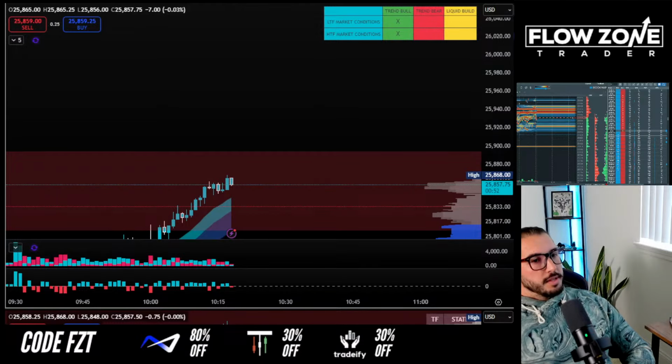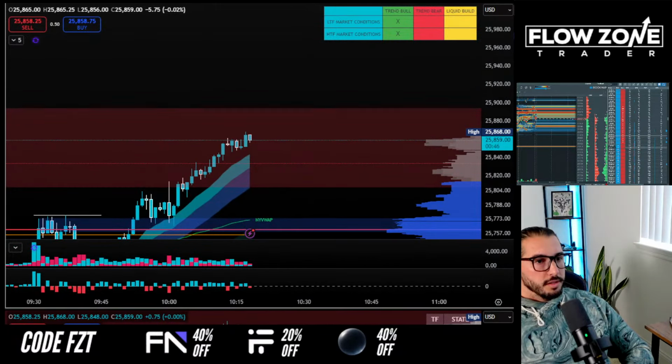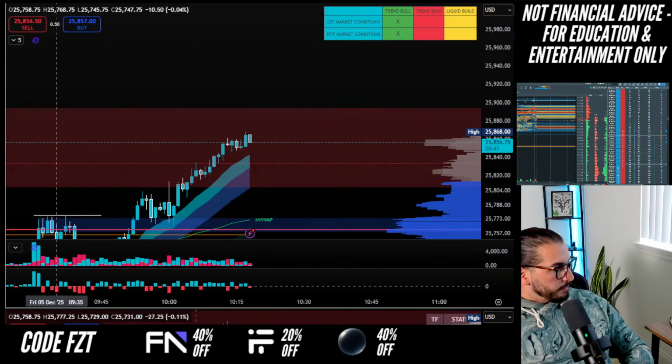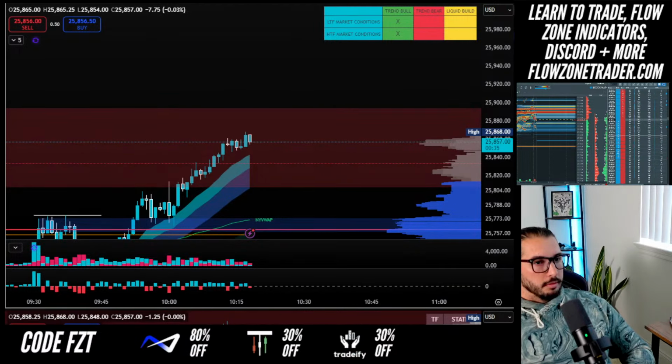First time we've seen a bit of selling up here. I still don't think it's done. Still think any pullback probably gets absorbed. VIX has just found a bid, its first bid on the day, but I don't know.